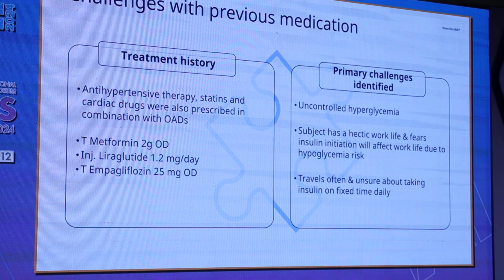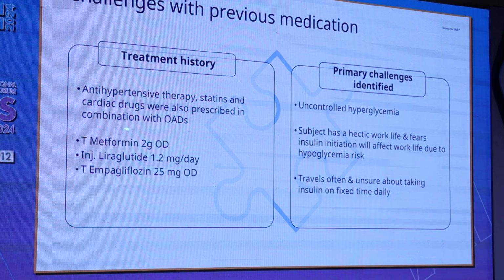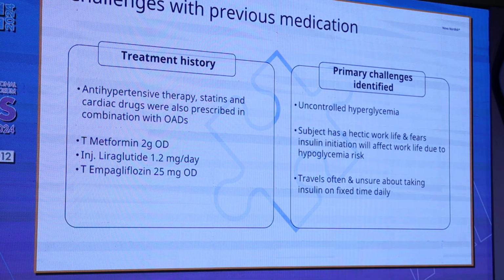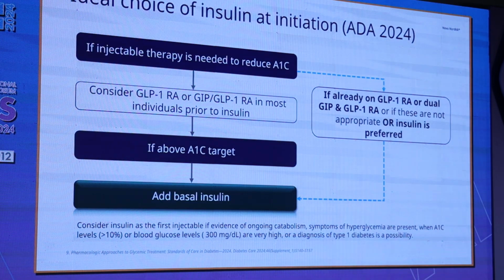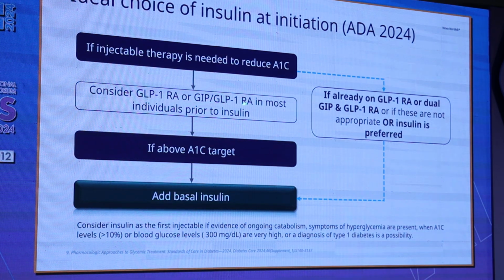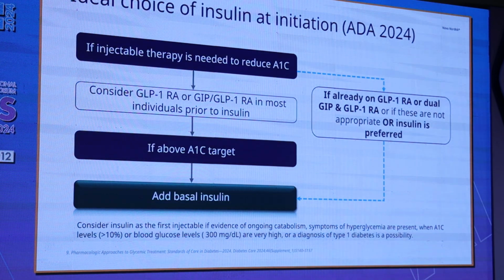He is on antihypertensive therapy, but we are here to discuss diabetes, and this gentleman is on metformin, liraglutide, and empagliflozin already. His main challenge is of course uncontrolled hyperglycemia, for which he has visited us. So if you want to look at the ideal choice of injectable therapy, whenever you need an injection, you can consider either GLP-1 or GLP-1 GIP, or then if A1C is high, you can add basal insulin.